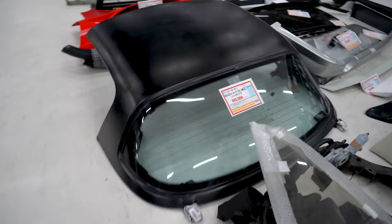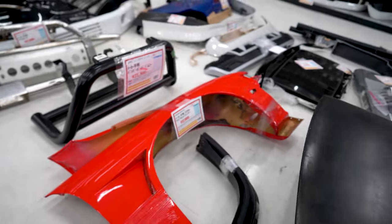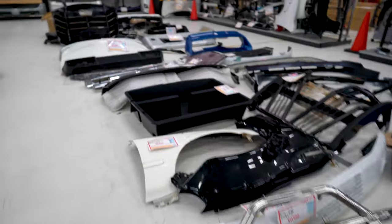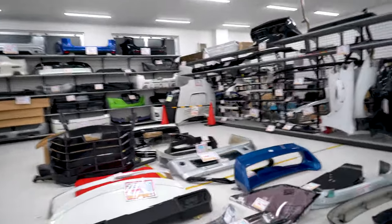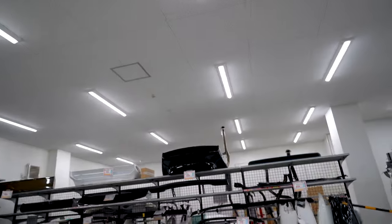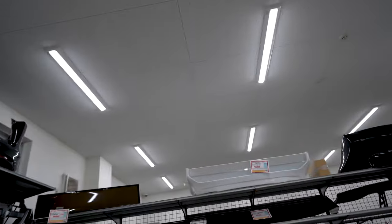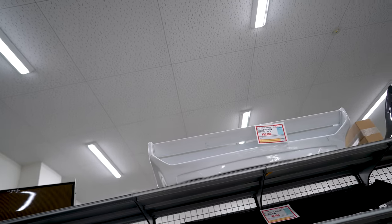You got a hard top for a Miata. You got some 180 wide body fenders. Man, they got a lot of stuff. They had a Silvia hood over there. There's some more wide fenders. It looks like a Porsche. Yeah, 911 rear deck lid. That's, wow, that's cool. And then an R33 D-Speed rear spoiler right there.